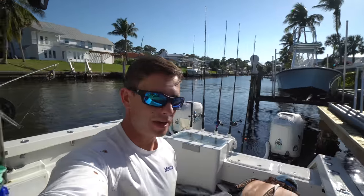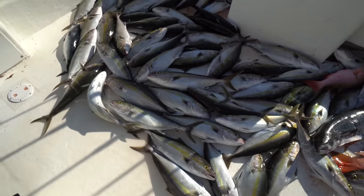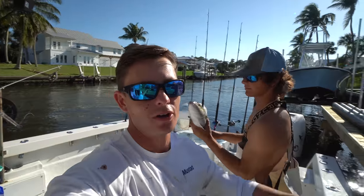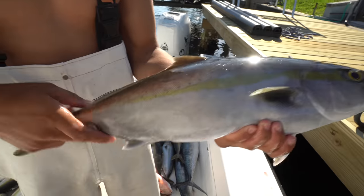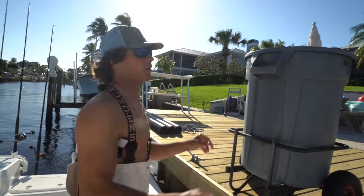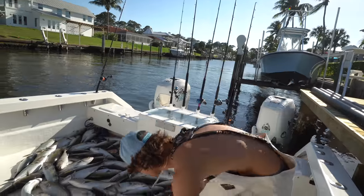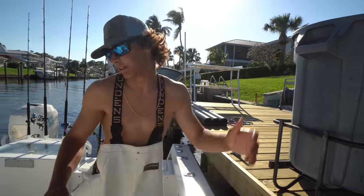All right, guys, we just got back to the dock, and the only reason you see the fish out on the deck right now is because we're about to take them to the fish market, so they're all nice and cold. Look, they're ice cold. I get it in the comments, you guys get upset because our fish aren't on ice. They were on ice all day. We literally took them out 2 minutes ago just so we could throw them in this trash can. It's the only way to do it. They are going to be off ice for a total of 3 minutes.